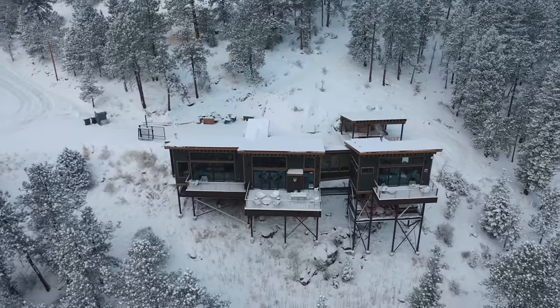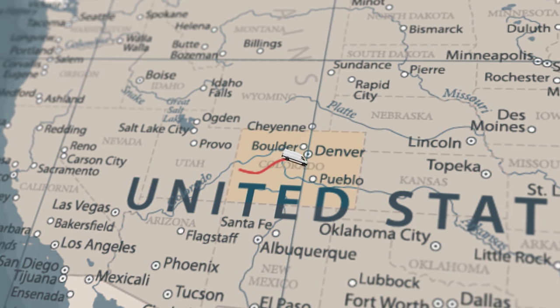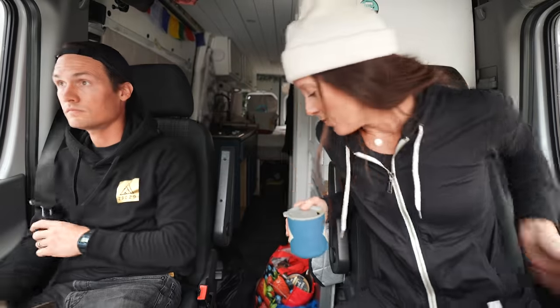So when someone invites you to their brand new $1.5 million treehouse, you don't turn them down. Even if it means backtracking 4 hours across the state of Colorado. Denver, here we come in a snowstorm. Most of eastern Colorado under either winter weather advisory or winter storm warning. It's snowing more every second.